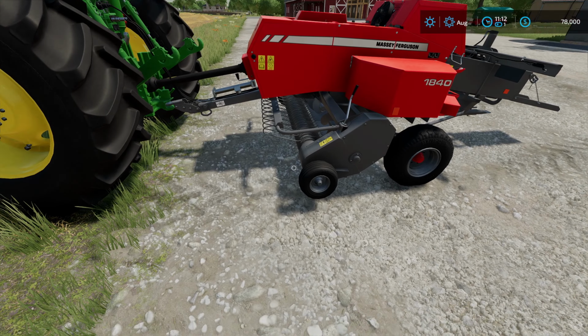Don't really fancy driving over my new bales. Yeah, there we go. That should be good. We should be able to get into there now. Lift that up just in case. Yeah, perfect. That's done the job nicely.